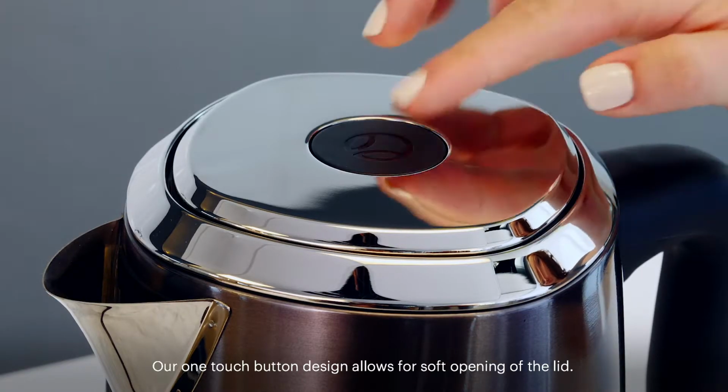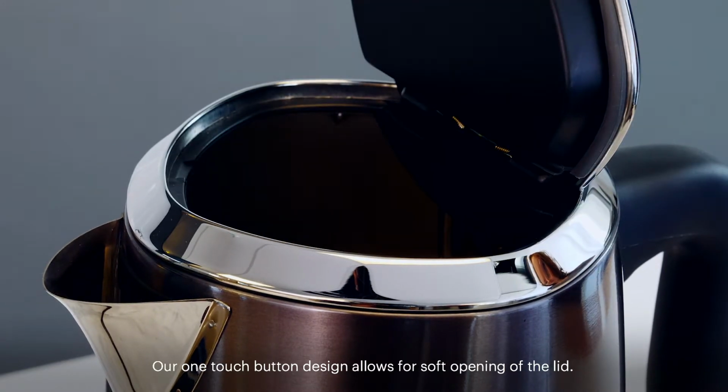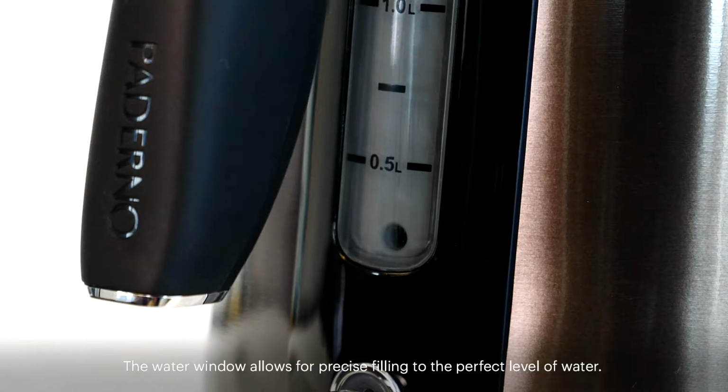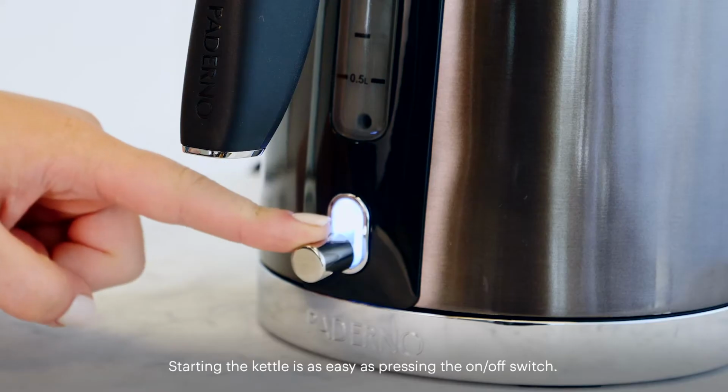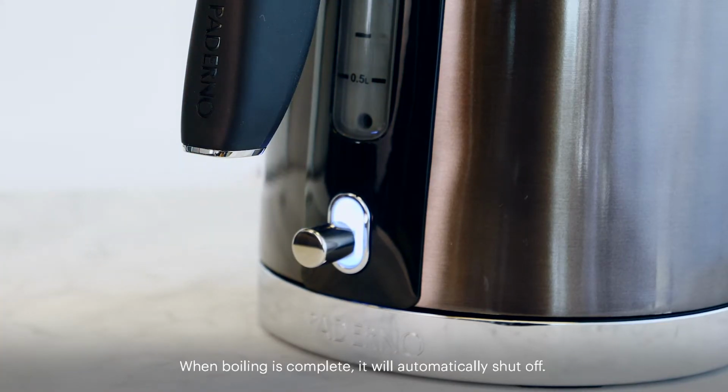Our one-touch button design allows for soft opening of the lid. The water window allows for precise filling to the perfect level of water. Starting the kettle is as easy as pressing the on-off switch, and when boiling is complete, it will automatically shut off.